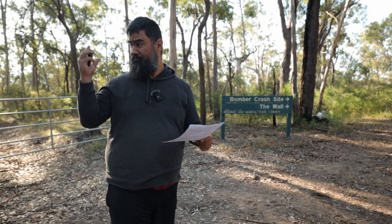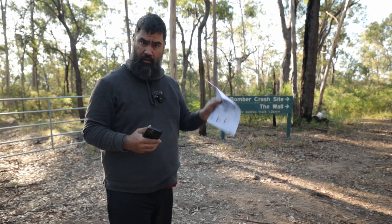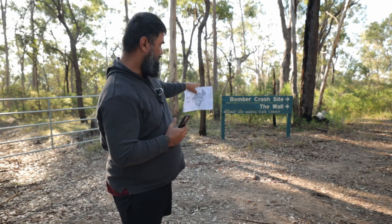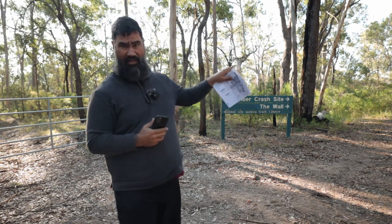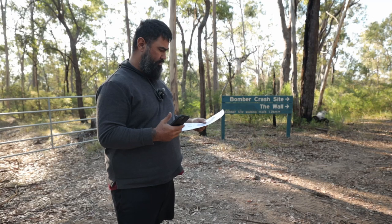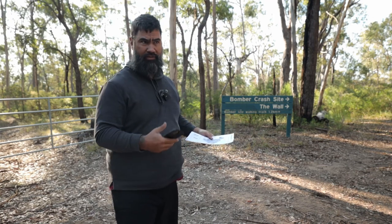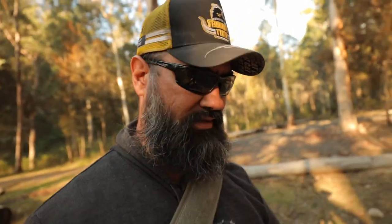The phone says it's down this road. The map says it's down this road, but the sign says it's down that road. I'll go with the sign. This parking area down here is called the Wall Day Use Area. So I just parked my car here. The track's right there. It looks like it's semi-well maintained. 1.6 kilometres, it says.